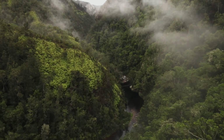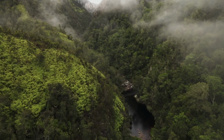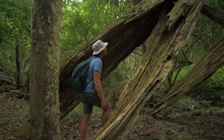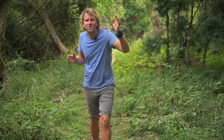It doesn't look like it, but I'm still in South Africa's fynbos region. This is the Tsitsikamma forests. A very small part in the fynbos region, but a very special part, a very unique part. Why is that? The climate. The climate here is different to all the rest of the fynbos.